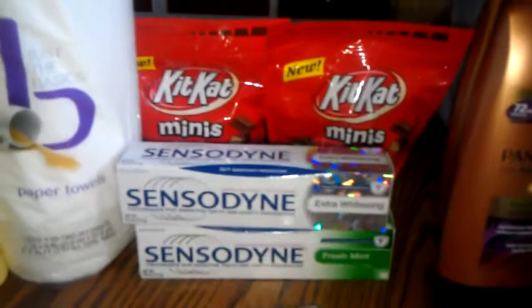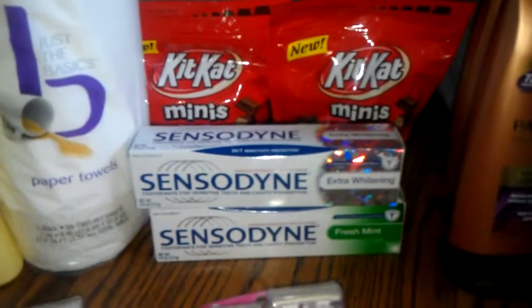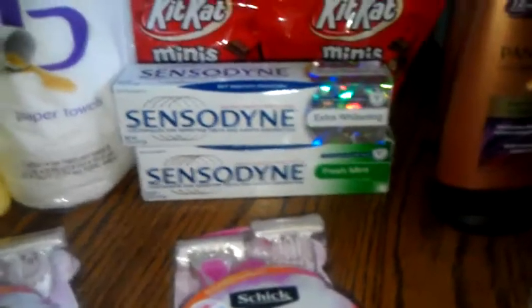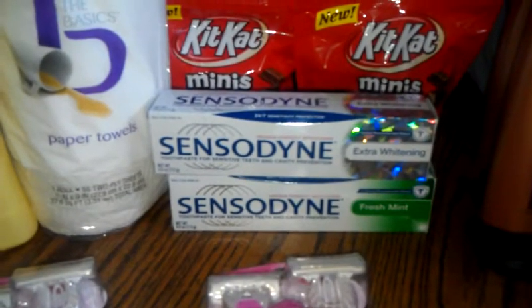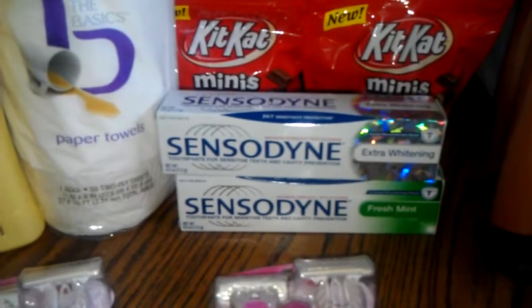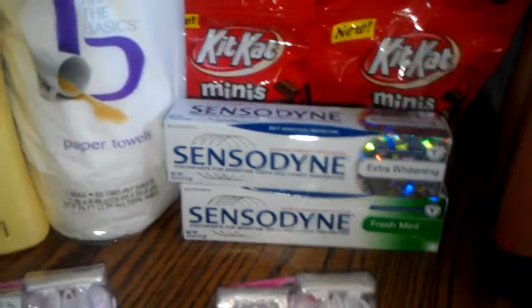good thing anyway. So the Sensodyne is buy one, get one half off. The first regular price is $6.29, and it made the other one $3.14. I had dollar coupons that I found on a display somewhere. I can't remember where I got them, but I found them on a display.